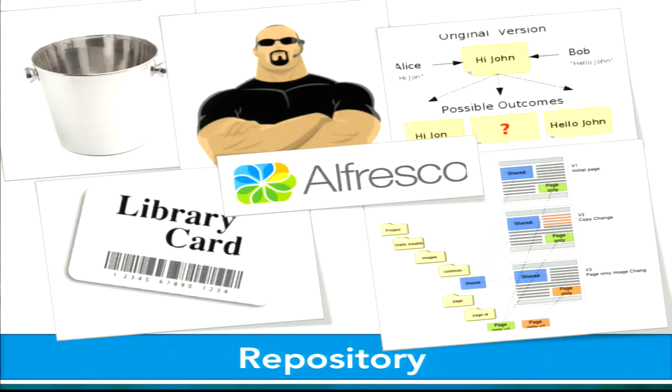We use it for versioning and for coordination so we don't step on each other's toes: locking, check in and check out, the library card there, and then versioning, right? And versioning in the web space is a little bit more complex than versioning a document. So we've got a model that can take care of that for you. And I don't have time to get into it.